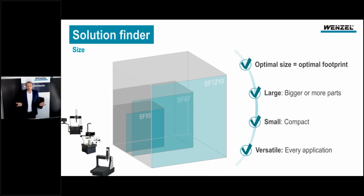But what's more important for your footprint is that you need the optimal size, and this is what we want to offer you. We have 3 machines. If you look at the footprint and at your workpiece, and you have a larger workpiece, then you take a bigger machine, but it doesn't have to be too big because we have it in every step for you. Or you put more parts on a larger machine, or you take the very small compact machine. Of course, if you have a small compact part and you don't have much space, then you take the small machine. That's absolutely clear. For us, what's important is that we have the optimal size for you.